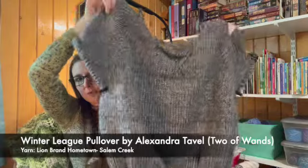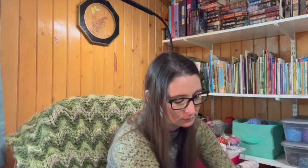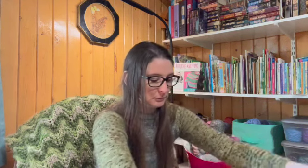So I'm almost ready to do the ribbing on the bottom on this one. This yarn is super soft. I think it is 100% acrylic. It's a super bulky. I've made 2 Winter Lake pullovers already, and I made 2 Autumn Lake pullovers. And this is the Winter Lake pullover by Two of Wands. We're on spring break for school right now, and so I'm just trying to get as much done as possible, and I've been working on all of the things.